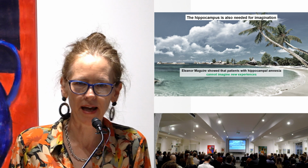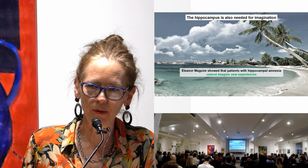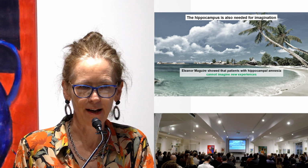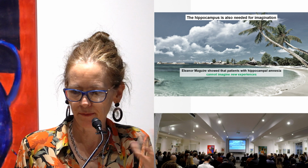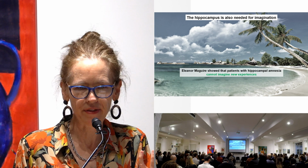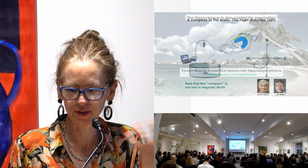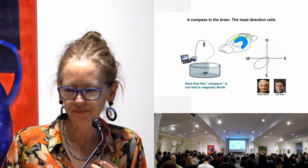We also know now that the hippocampus is important not just for mapping where you've been, but also for imagining the future. So imagining places you've never been, but might go. And really, we think that this structure is trying to create an internal picture of the world. So it's a very remarkable system.